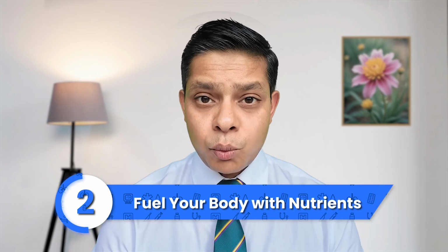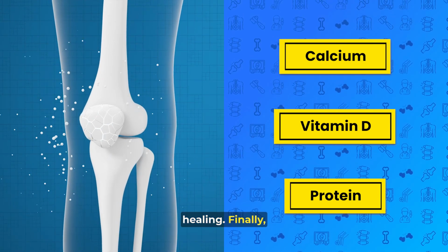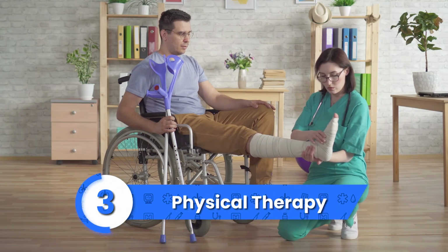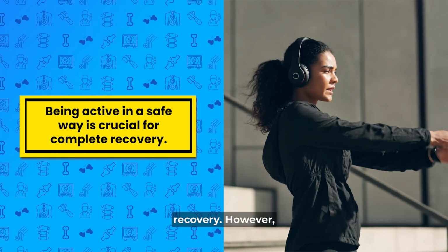Second, fuel your body with the right nutrients. Foods rich in calcium, vitamin D, and protein are essential for bone healing. Finally, once the doctor gives you the green light, physical therapy can help you regain strength and mobility. Being active but in a safe way is crucial for a complete recovery.